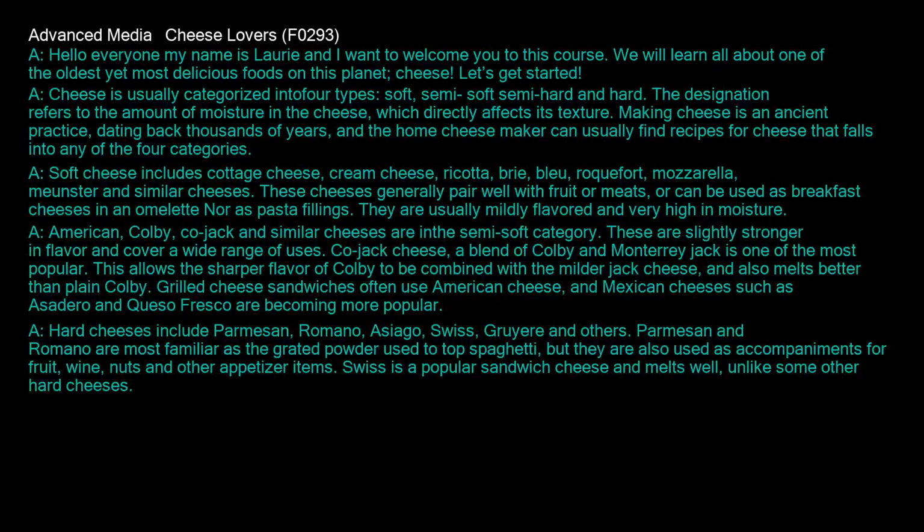Hard cheeses include Parmesan, Romano, Asiago, Swiss, Gruyere, and others. Parmesan and Romano are most familiar as the grated powder used to top spaghetti, but they are also used as accompaniments for fruit, wine, nuts, and other appetizer items. Swiss is a popular sandwich cheese and melts well, unlike some other hard cheeses.